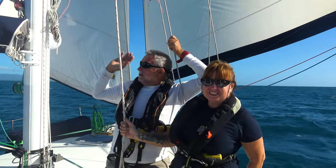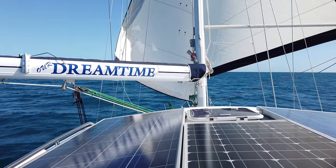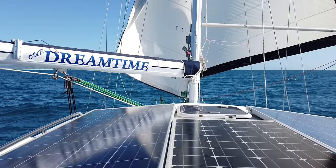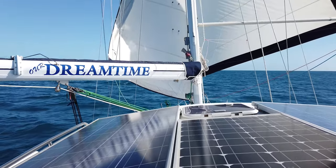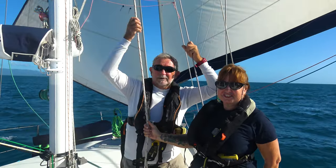And what we've done is we've actually put the boom all the way out on the port side with a block on the end of it and run the sheet from the staysail out to it, and we're trying to get that butterfly effect with the two sails, and at the moment it's working very nicely.